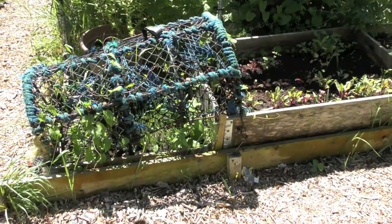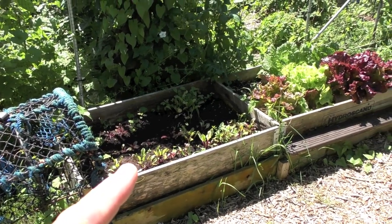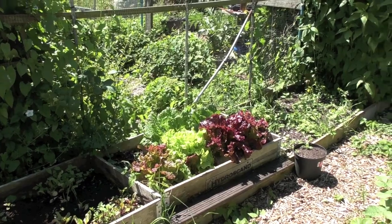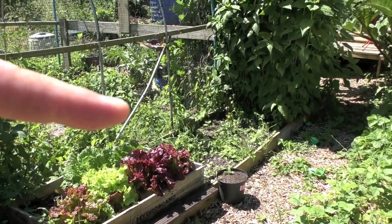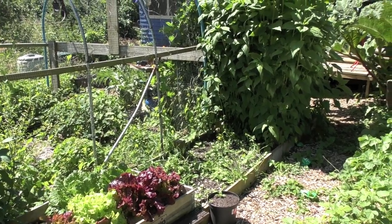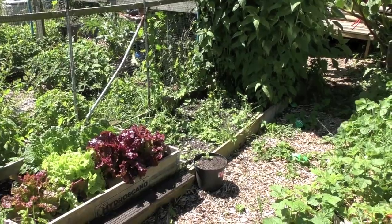Okay, these beds here, I've got spring onion, I've got my roots, my beetroot, I've got lettuce there, and the last bed there was carrots, nothing's happened. I just don't know what it is, but I can never grow carrots down here. So I'm going to dig all that up and try again.